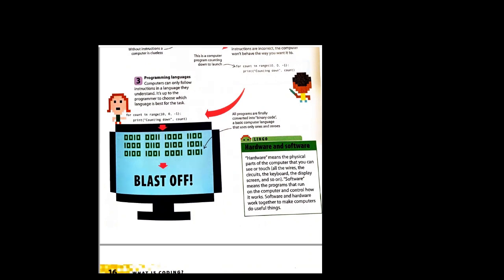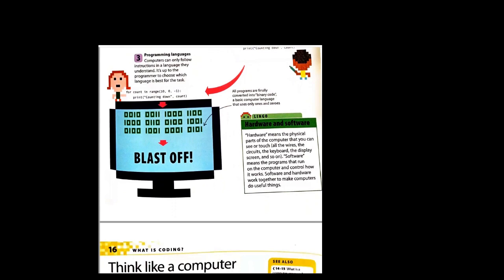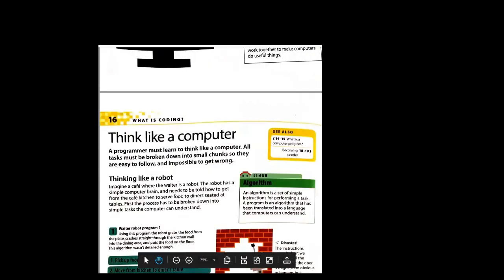Lingo: hardware and software. Hardware means the physical parts of the computer that you can see or touch. All the wires, the circuits, the keyboard, the display screen, and so on. Software means the programs that run on the computer and control how it works. Software and hardware work together to make computers do useful things.